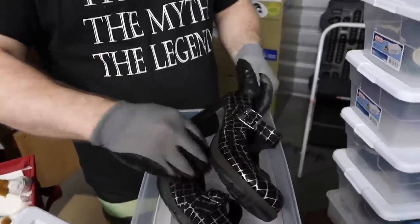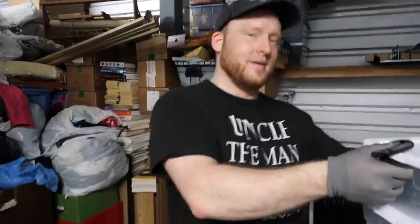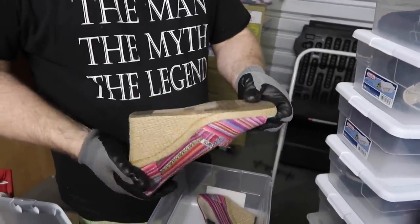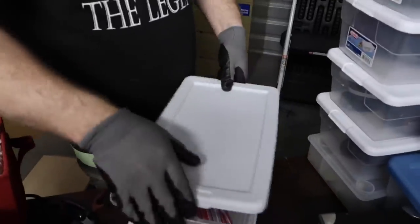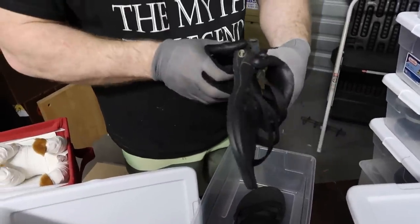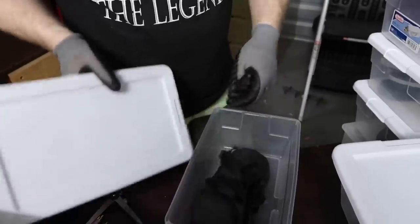I'm telling you guys, there's no money in storage unit buying. Don't bid on units. Just gotta take a chance. Oh, here's Tom's. Oh, wow. Every Tom's you buy, they donate money to charity. Cool. What do we have here? I've never heard of that brand before. I mean, I've heard of it, but I haven't sold it.